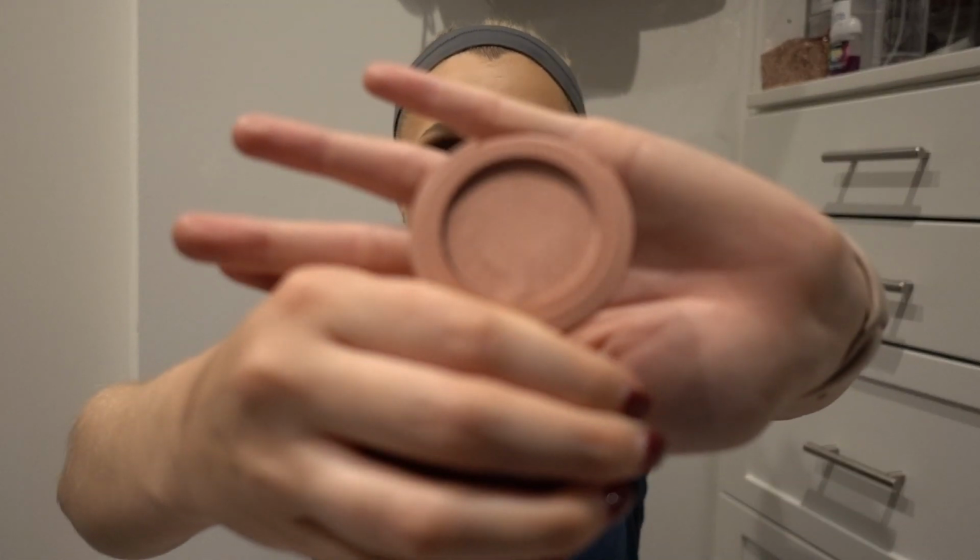Next in here I have some blush. I brought 3 blushes, which was excessive, but I actually used all 3 of them. The first one here is the Tarte birthday gift from, I think, last year or 2 years ago. This is in the shade Party. This was just a very neutral pink.